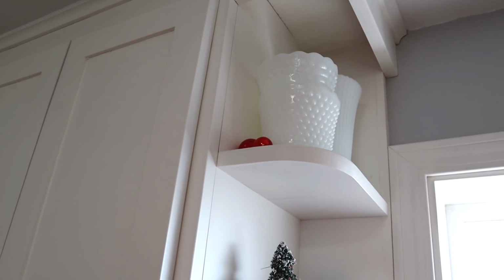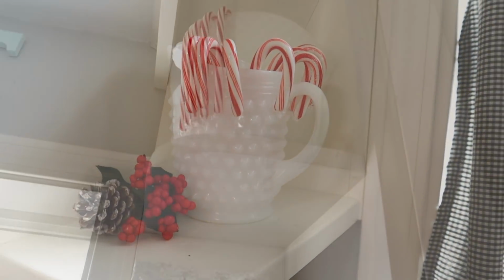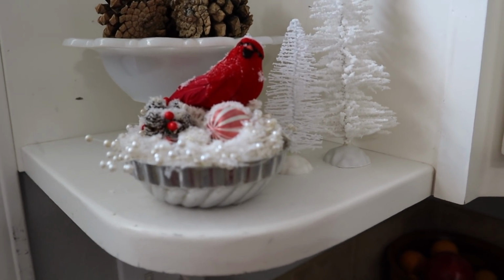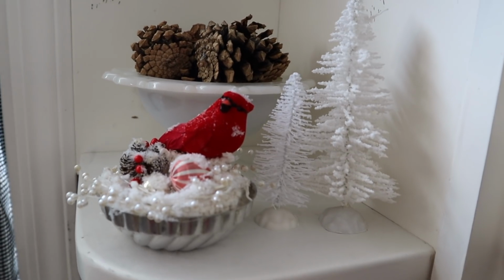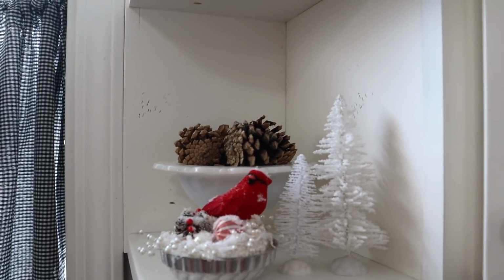Around my kitchen sink is one of my favorite spots at Christmas because I have lots of my favorite milk glass pieces, and honestly, just throwing a little bit of red into the milk glass makes it look so stunning at the holidays, like some little red ornaments, some candy canes, some berry picks, and pine cones. It just looks so festive. One of my favorite little moments is right here. I have this dish full of pine cones and a couple bottle brush trees, but next to it is this sculpture that Molly made, and she wanted to make it look like the bird was in a nest, and I think it's so beautiful. It's probably one of my favorites that we've ever made.